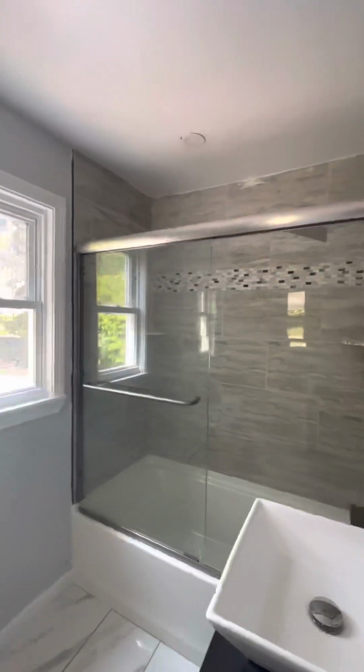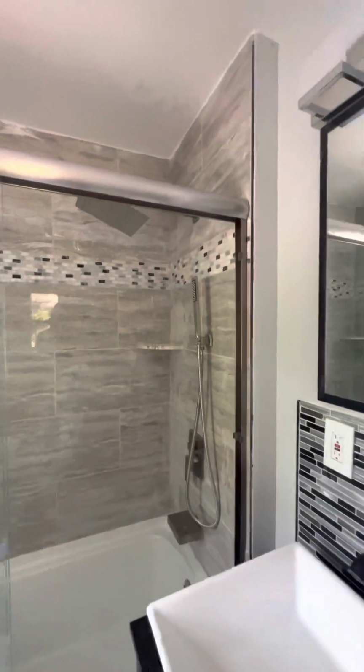Washer and dryer hookup on the first floor. And here's your full bathroom. Nice bathroom. Pretty big. Window overlooks the backyard.